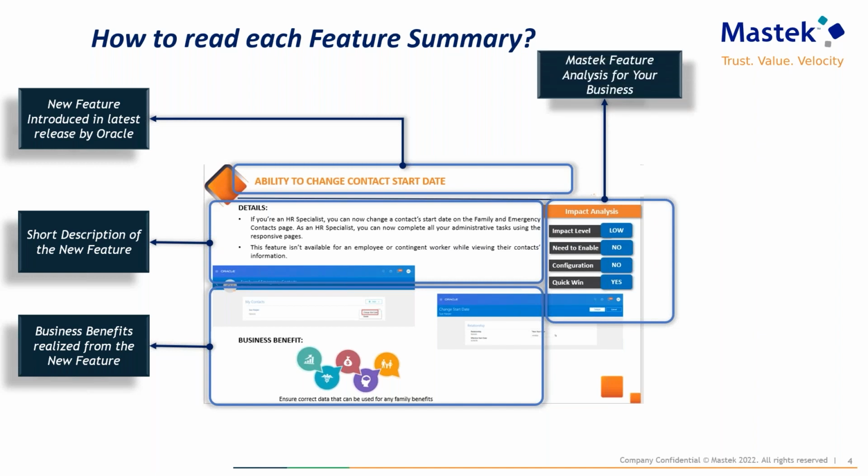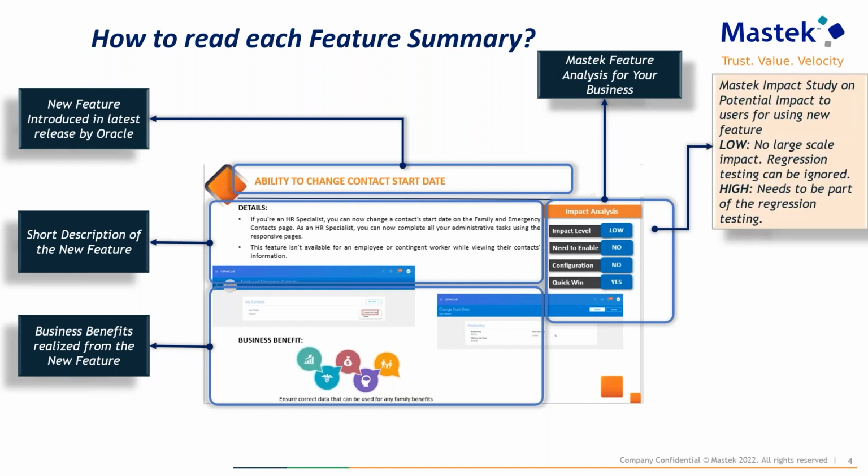So there are 4 components where we have done in-depth analysis of features, which we are going to present today. The first one is the impact level analysis, which demonstrates the impact on the end user. So it means simply that for low impact, regression testing can be avoided. And in case of high, we need to go for regression testing.